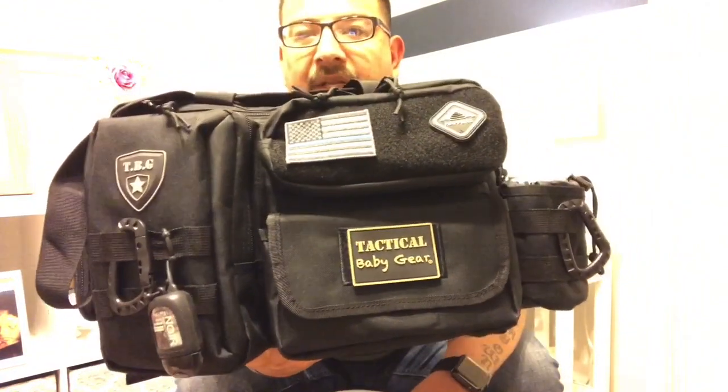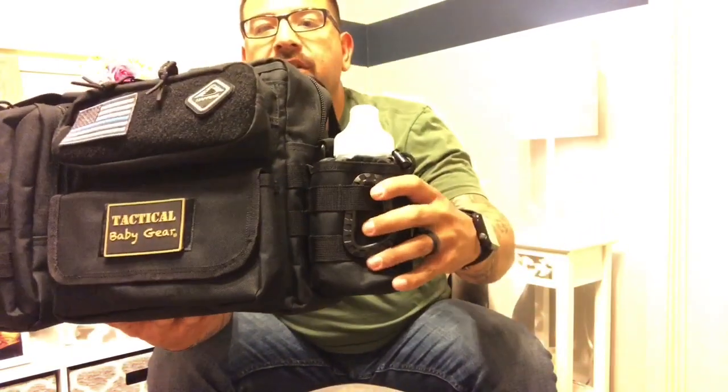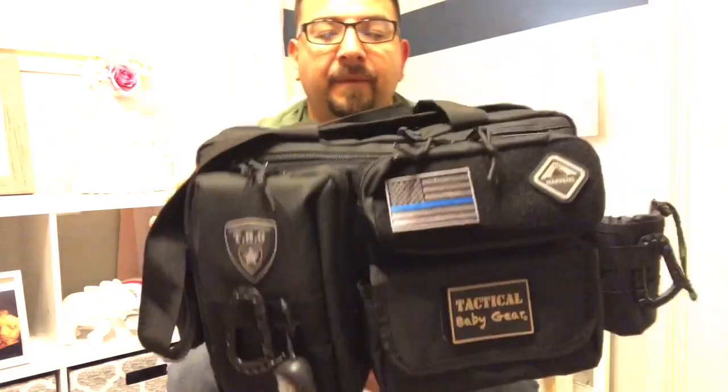So the bag, I can't remember the actual name of it. You can go on their website and check it out. This is the diaper bag that came. Now, I bought this little bottle or drink attachment here on the side. And then I bought this little bag piece here on the side that we'll get to in a little bit. Shout out to Concho Valley Custom Kydex. Go and check them out.